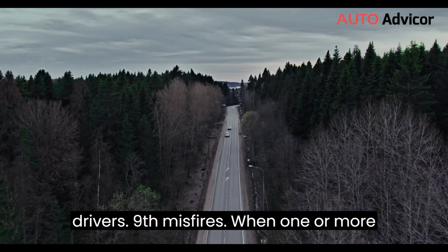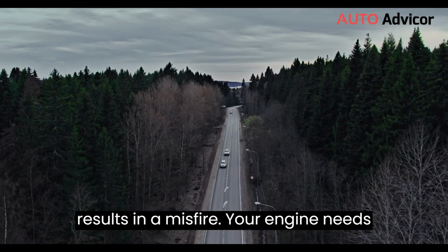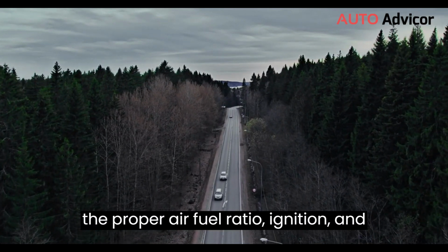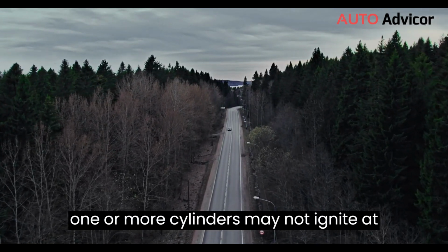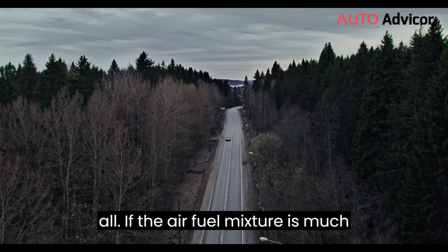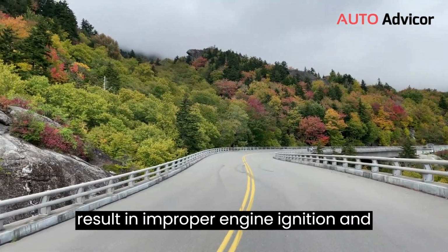Ninth, misfires. When one or more cylinders fail to burn the fuel, it results in a misfire. Your engine needs the proper air-fuel ratio, ignition, and compression for proper combustion. Since one or more cylinders may not ignite at all if the air-fuel mixture is much outside of the standards, this will result in improper engine ignition and misfires.